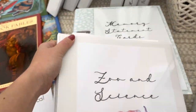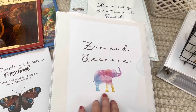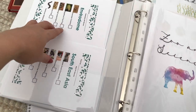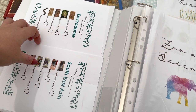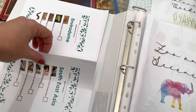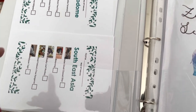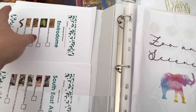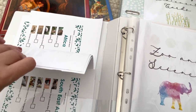For the science and zoo folder, we have a zoo membership, and we go to the zoo every fortnight, and I've just made these. This is not part of the classical program, this is separate. I've made these little scavenger hunts to use either just us or with the homeschool group that we're a part of. I try to put them on the weeks when we learn about certain animals to do with the nature program. It doesn't always work like that, but yeah.